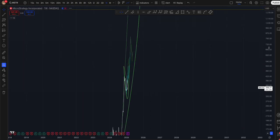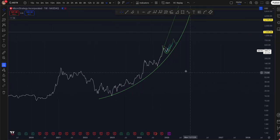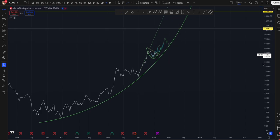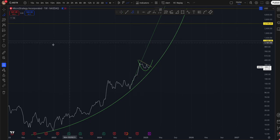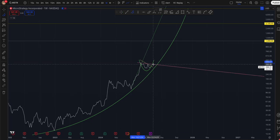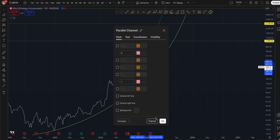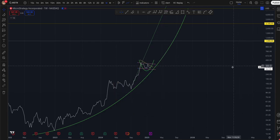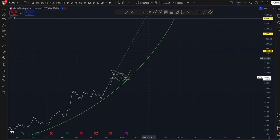If we zoom out to the weekly, similar to Bitcoin's parabola, I have one here with MSTR too, because I think they go hand in hand. I'm going to remove these fractals. Similar to Bitcoin, which had this consolidation to the side, we'll just not extend that right line. I think we're going to continue up this parabola, and I think MSTR is going to find itself.